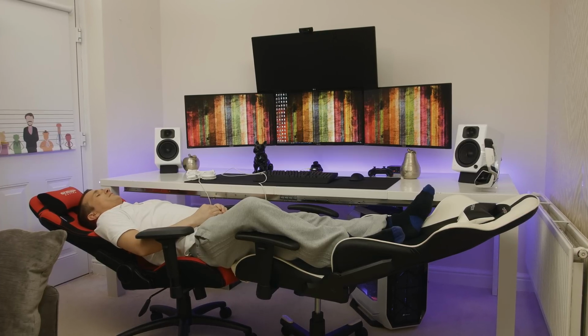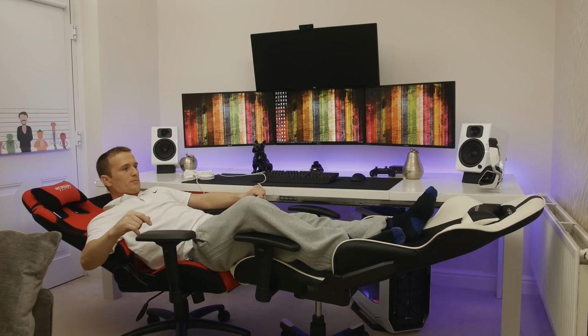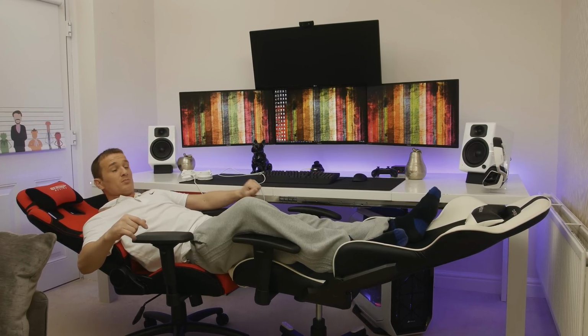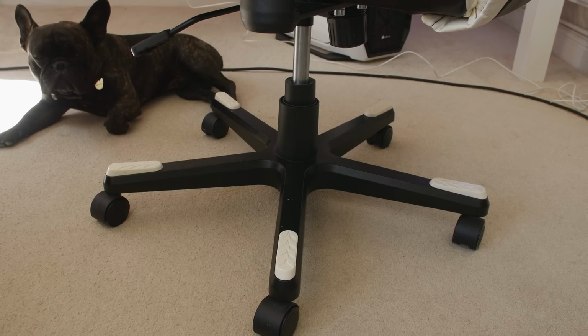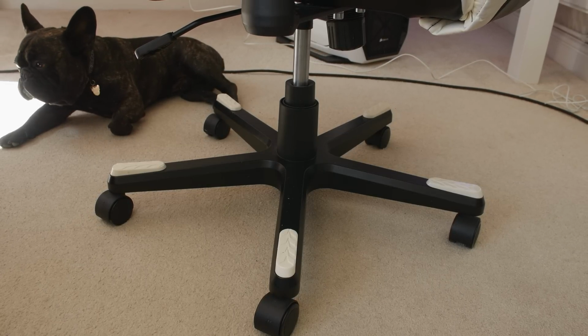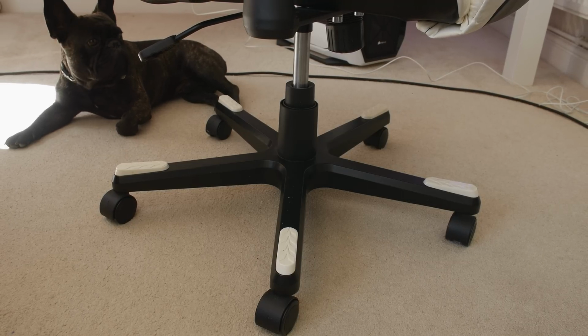They have great adjustments. They go all the way back until they're level with the floor. They will also support your weight no problem, so lying right back and taking a quick nap is a huge plus with these chairs compared to a standard office chair. Now this feature is made possible with their super heavy bases, but personally I prefer the design choice of the DXRacer's base as it looks more unique compared to a standard office chair.